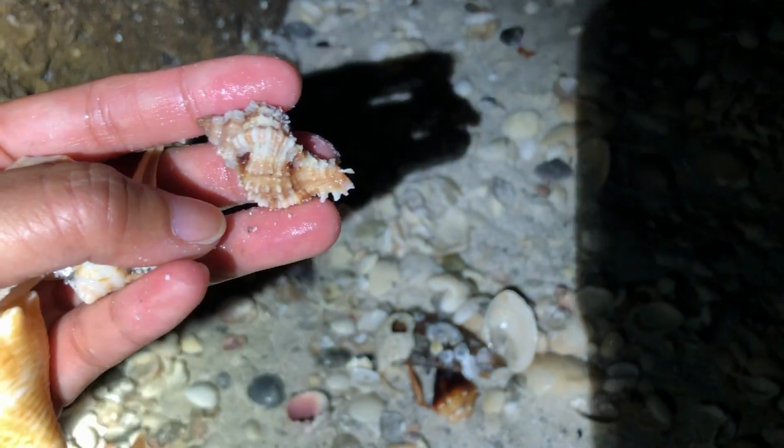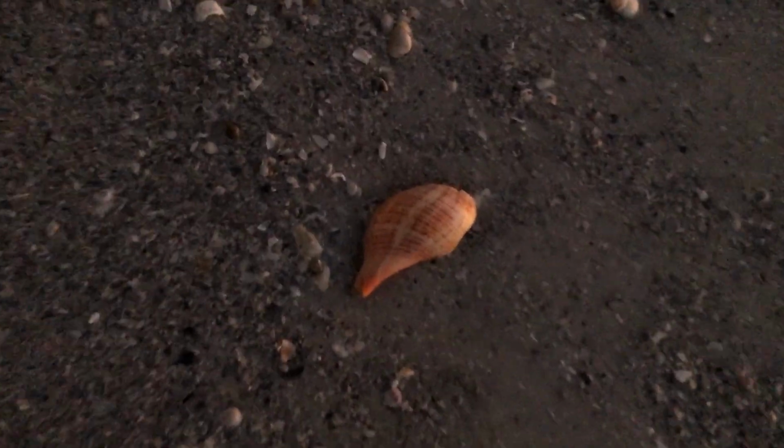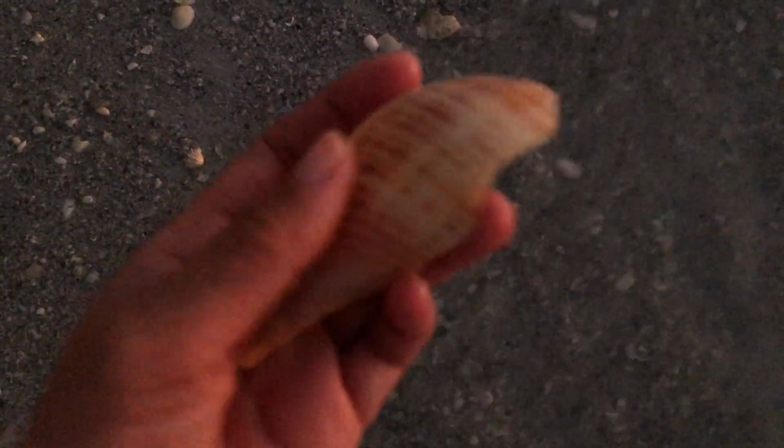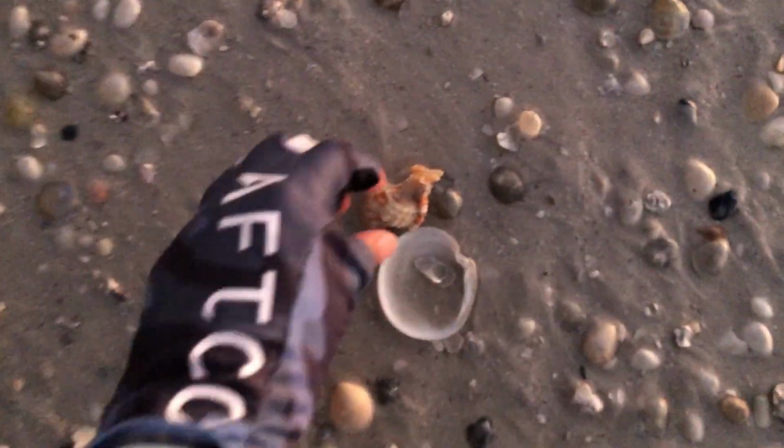I'm trying to complete that collection. And then I think this is an apple murex. Yes, it is. It's really hard to tell because of the lighting, but this is a baby, a small apple murex. Apple murex. And now the sun's coming up finally, and we can see better, all of us, including you. And that was a real pretty piece of a true tulip, yes.